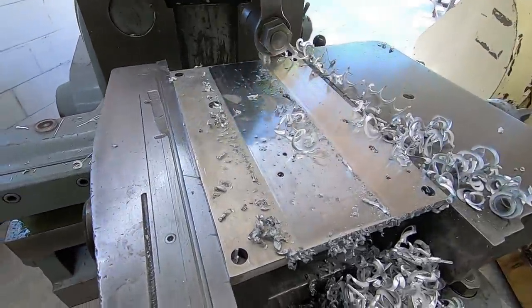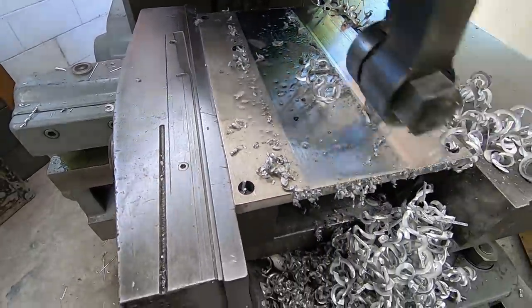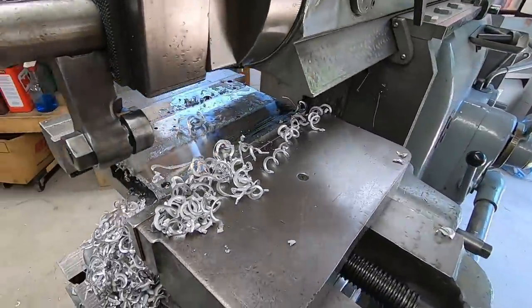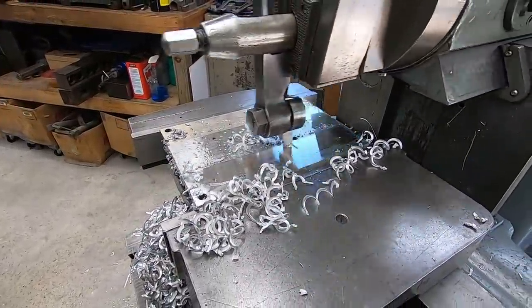Our first pass wasn't cleaning it up, still got some low spots in it, and it was starting to get lighter on this side right there. That was a 5/1000ths cut, so we're taking another 5/1000ths. That one probably cleaned it all up.